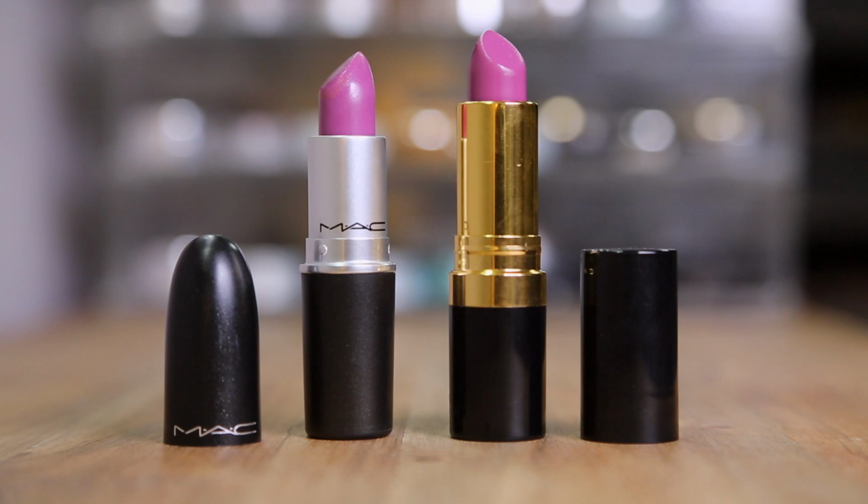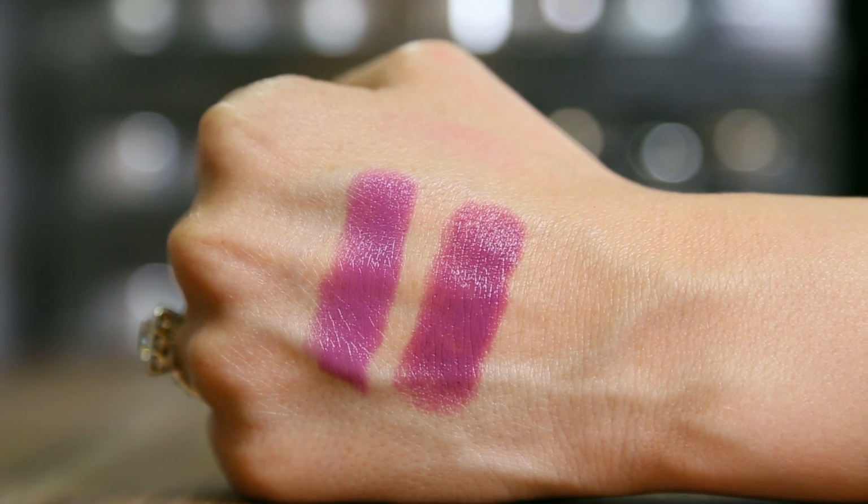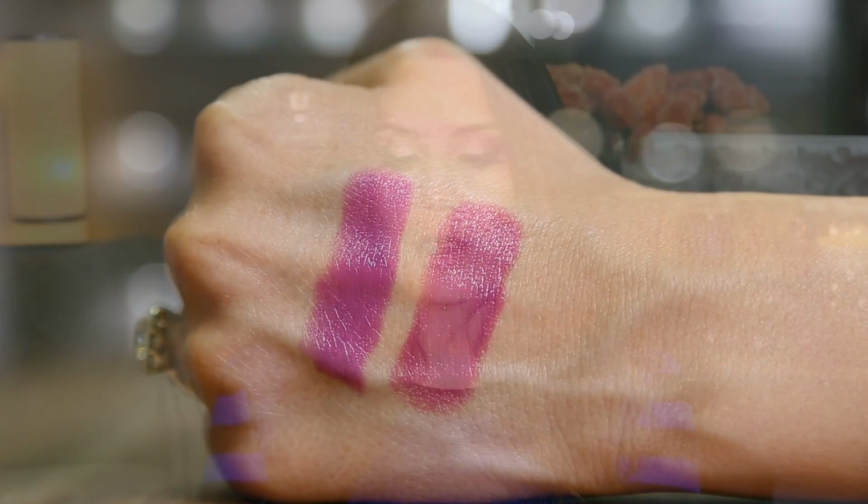And this is from Revlon. This is called Berry Hot. It's number 660. Well, I guess this one's maybe a little bit more pink, but they are extremely, extremely close. Revlon lipsticks are great. They are very moisturizing. They are very pigmented, and I have long been a fan of them. So this is Berry Hot, and it's very close in color.